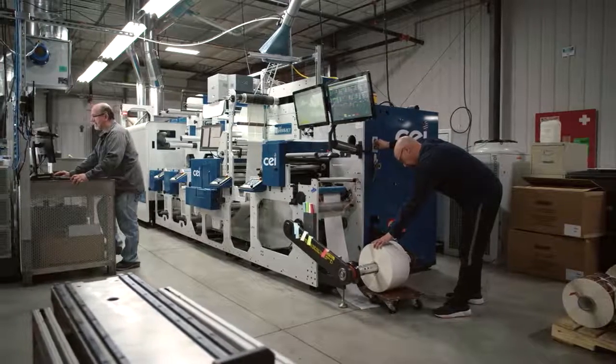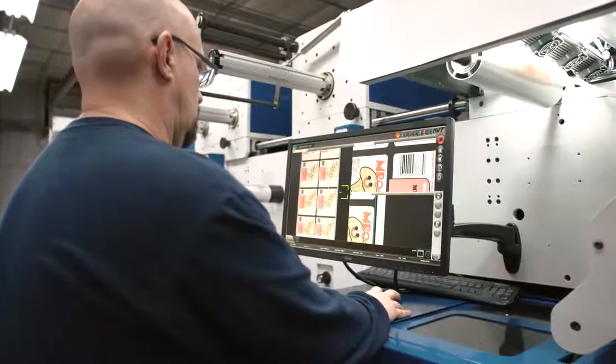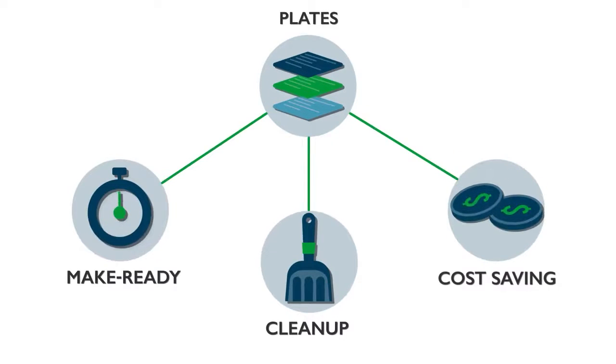We've noticed a definite difference to our bottom line because of the Domino and because of the CEI equipment. We're running things in a much more efficient way, we're running things in a much more cost-conscious way. Obviously, without the addition of plates, without the addition of make-readies, cleanups, those types of things, we're realizing some real hard cost savings on the bottom line. That's a huge thing for our customers.